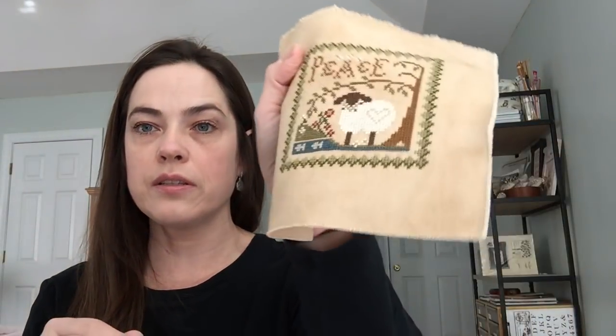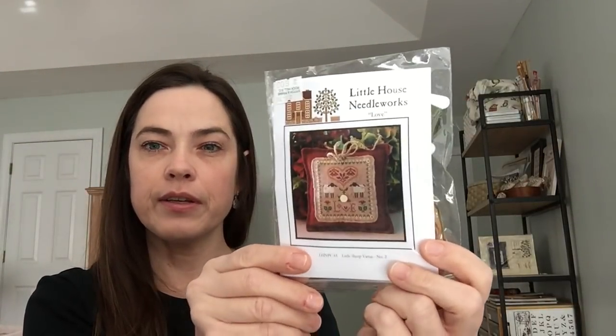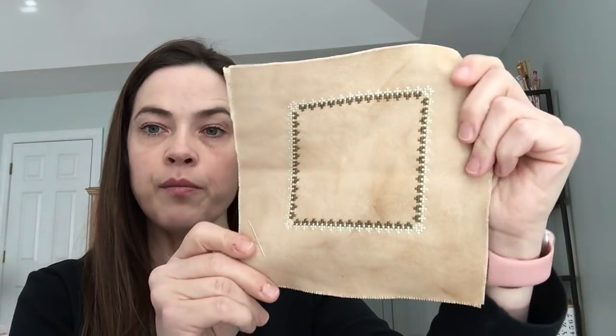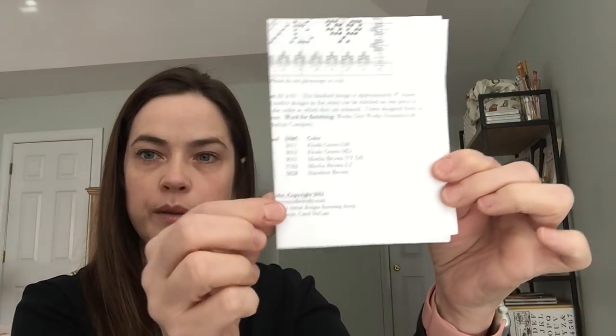I also grabbed, let's see if I can find it. I've got kind of a mess here. I also grabbed Love, which is February. So this is March's little sheep virtues piece. So there's 12 for the year of 2013. She did these. So Love. And I just have the border done. 28 count Monaco, just using DMC. And it's funny because I thought I had grabbed all the DMC, but I just looked at this column. I didn't realize there was more on the back.